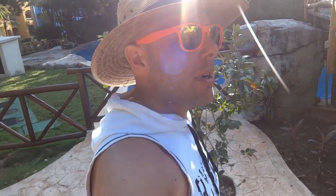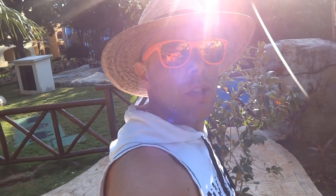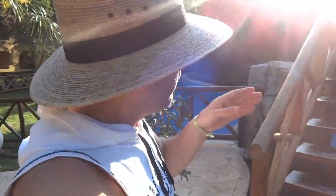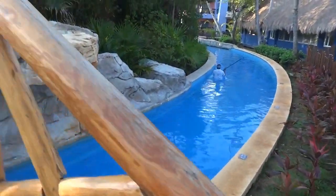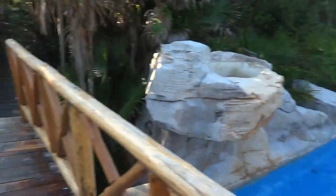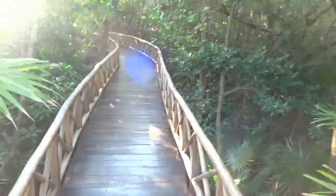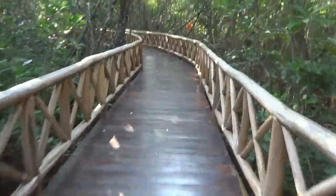This is the lazy river. If you don't push yourself, it takes about 12-15 minutes on a tube to go all around. If you want to walk to your room, you can go there or the other side, or you can just walk into that little forest there. So that's what I'm going to do. Inside the lazy river. Coming to the end, which is the beginning of the lazy river, right here.